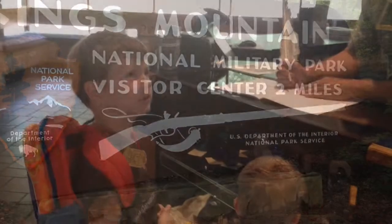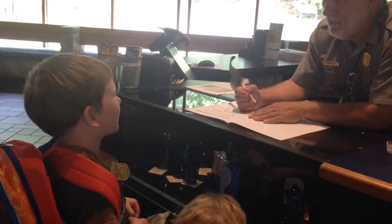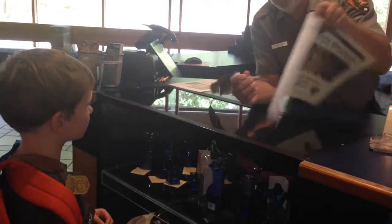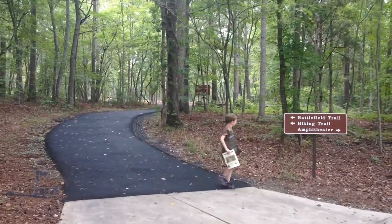So here we go. 6 years old. 16? No, not 16. 6. Oh, 6 years. Okay. So this is broken up into age ranges. Alright, so we are starting our trail here.